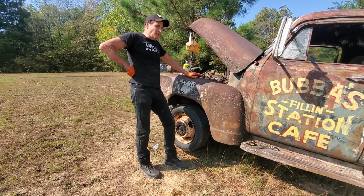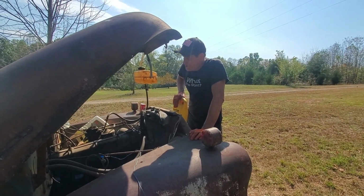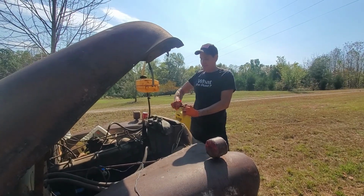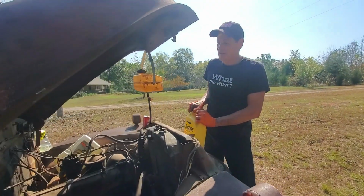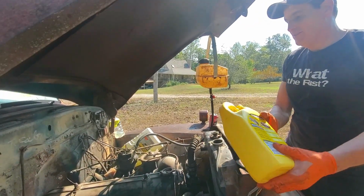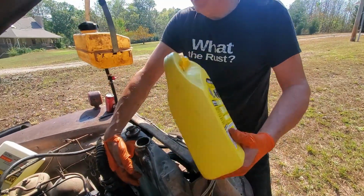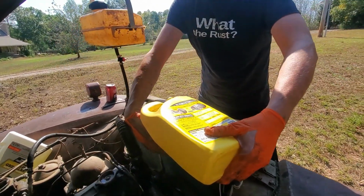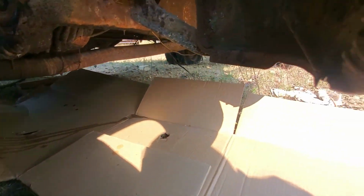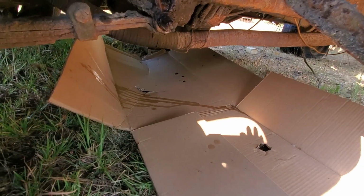All right, let's take it to the next step. Incredible as it sounds, I got the water pump freed up. Now the bearing doesn't sound good, but to run it for a while, it should do. Oh, it's coming out a little bit. We don't want that. We got this piece of cardboard to put down so we could see if we had any leaks. So that was coolant, but we spilled that.